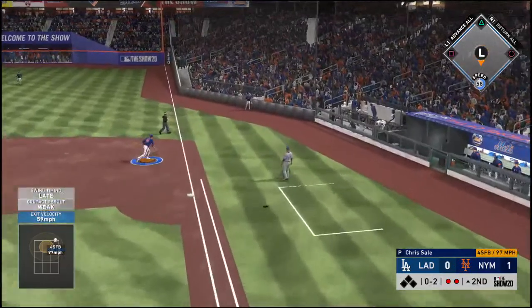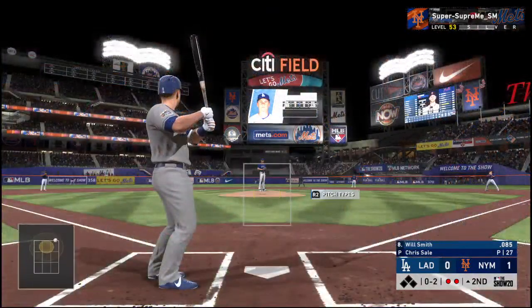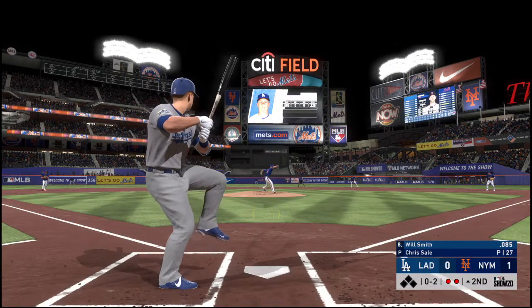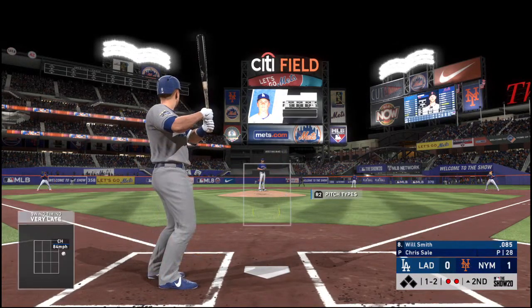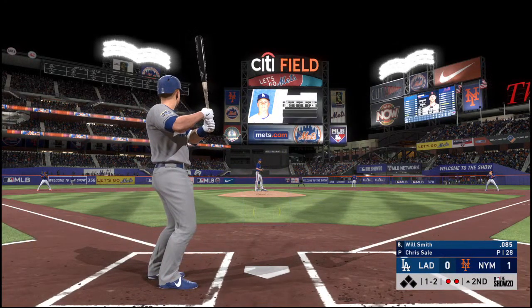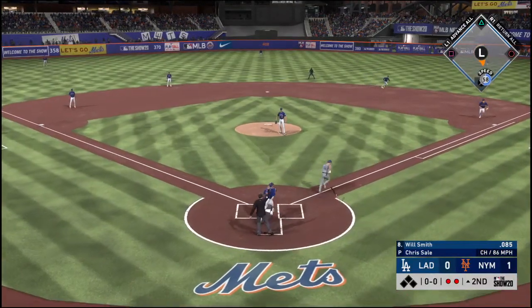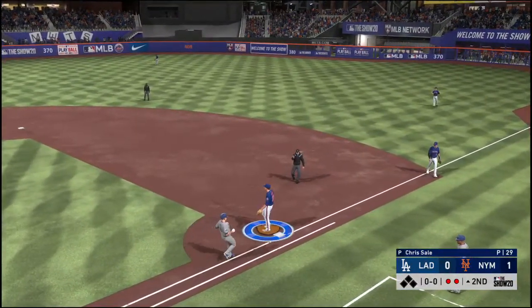And he popped him up. Back into foul territory behind first. And no one will track it down. We're in the second, 1-0 Mets early on. Not a bad pitch there with 2 strikes, but it misses 1-2. Swing and a miss at 1 in the dirt. And that ends the inning.